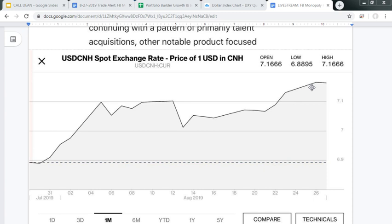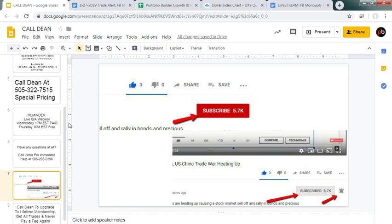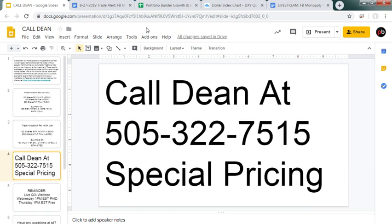The more this goes up, the bigger Libra could be, the more money that may flow into U.S. equities, the dollar, and the U.S. Treasury market, and also into gold and Bitcoin. And that, folks, is a wrap on our outlook for today.